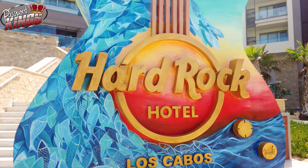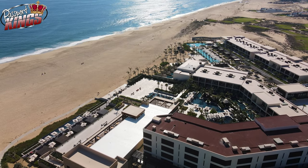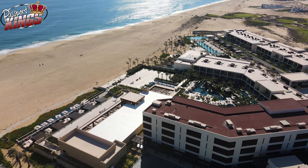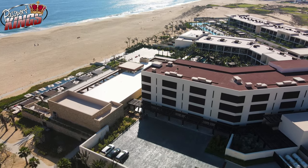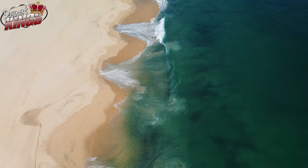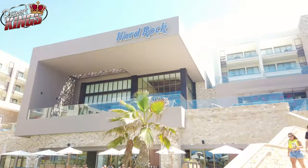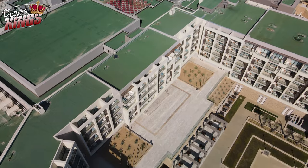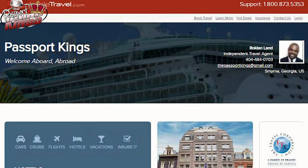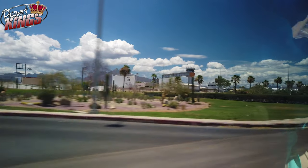Hard Rock Resort in Fraccionamiento Diamante is located at 23473 Cabo San Lucas, Baja California Sur, and is directly on the Pacific Ocean. It's dope to see the world from this viewpoint, but according to the map view on the Passport Kings booking website, which you can find here to book your trips now, it was also probably the furthest trip to any resort from the Cabo airport. Be prepared for about a 45-minute cab ride.